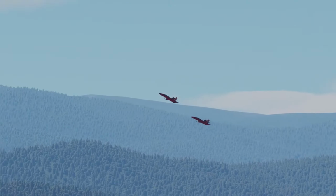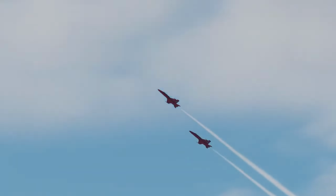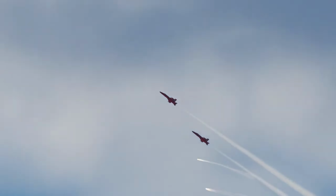From the left and from the right, the aircraft have begun a rapid ascent. Trailing smoke, these pilots make no secret of their home squadron. Ladies and gentlemen, the signature symbol of X51.